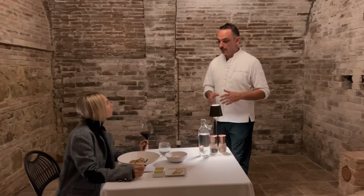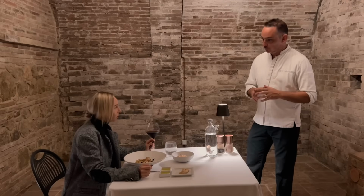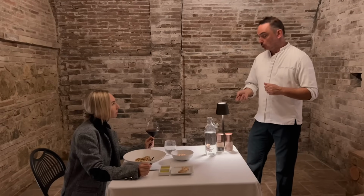So this one is culurgione pasta, which is a ravioli. Inside we have some ricotta and pumpkin, some salted mushroom. Then outside we have some salted with cinnamon, sage, butter, some amaretti, and black truffle.